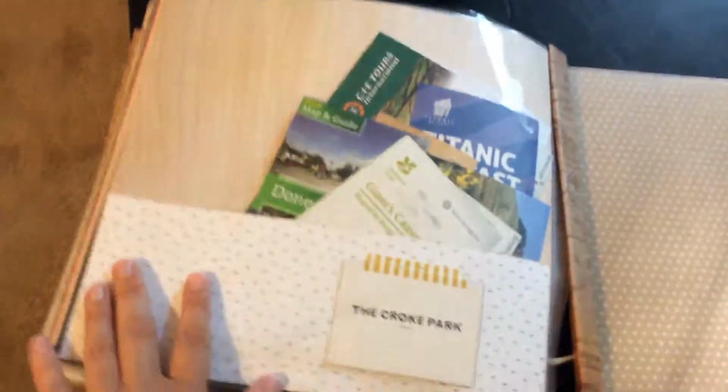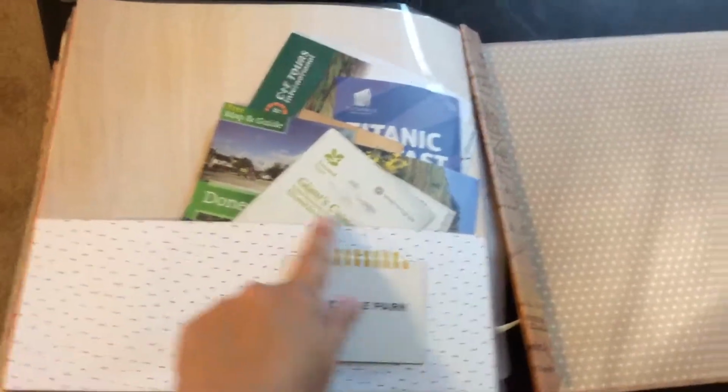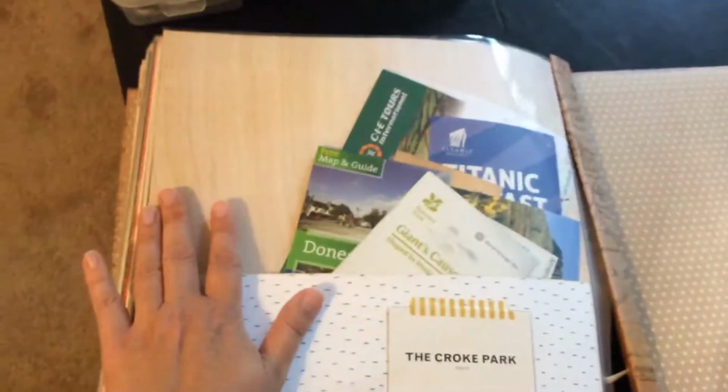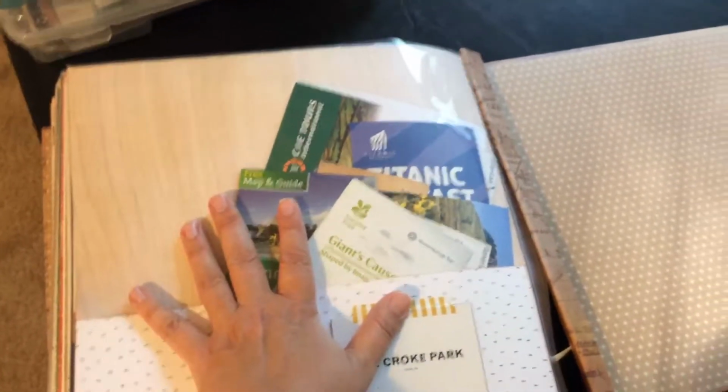And then, it's going to slide out here maybe. The last page is again another pocket page. This is attached by washi, so it actually flips up so you can see the inside of it. And then all the brochures from the last third of the trip are in here. So that's the full album.